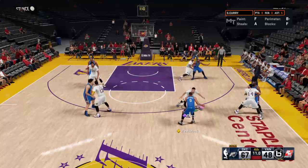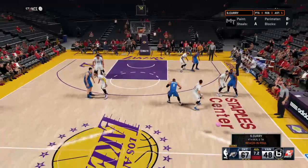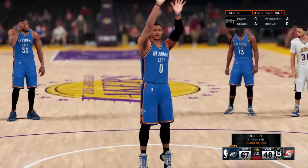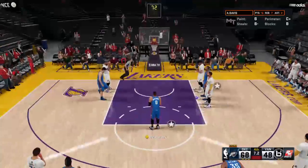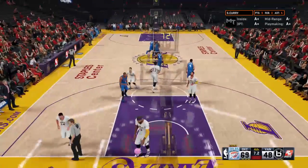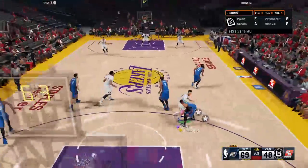Curry against Westbrook. And Steph Curry with the foul. That will get him his 4th foul of the game, and due to the bonus, we will head to the line for 2. The free throw drops for Russell Westbrook. Both free throws good from Westbrook. Stolen by Westbrook.